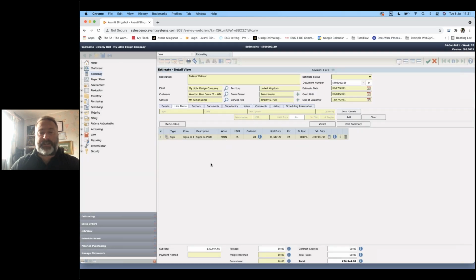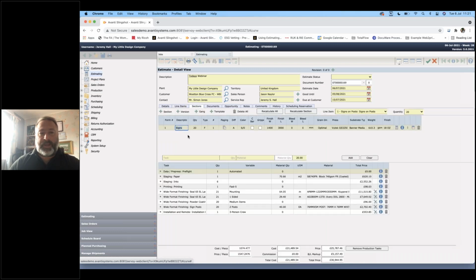Some of the key things to note here: if I go into the sections view, this is a breakdown of that line item that I've just brought in. I've got all of my milestones down here that are going to be done throughout the manufacturing of the signs that are going on the post. One thing is manufacturing the print. That's great. We can all do that, and we've got that in our business.